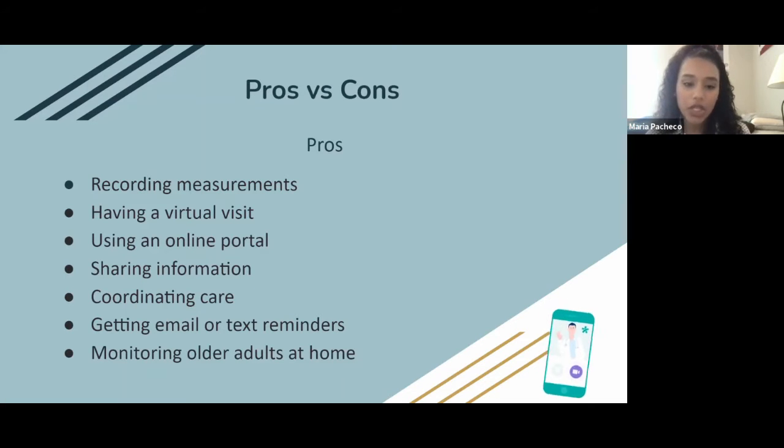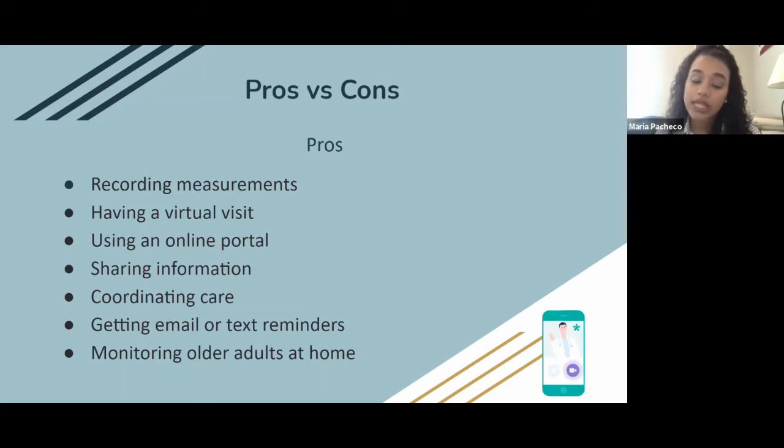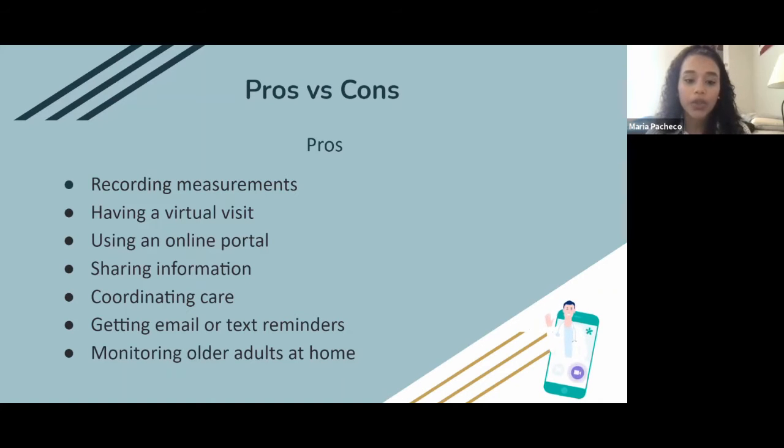Sharing information such as test results, diagnosis, medication, and drug allergies with all your providers that you see. Coordinated care between your primary care provider and any specialist that you visit. Including the sharing of exam notes and test results between medical offices in different locations. Getting email or text reminders when you're due for a mammogram, colonoscopy, and other screenings or routine vaccination.